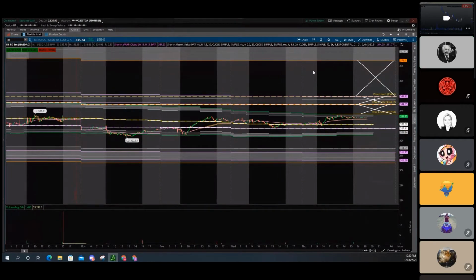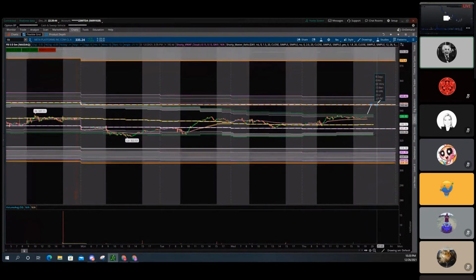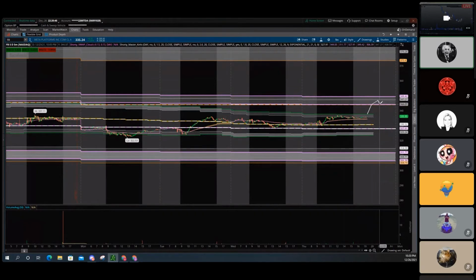It's going to go here. People are going to say, oh, it's going to the moon. It's going to stay in this line here. It's going to go here, here, and then going to pop. Then this is where we buy. You buy the retest of 350 on Facebook.